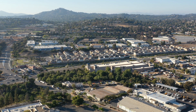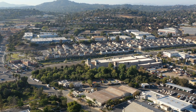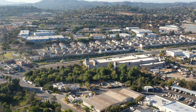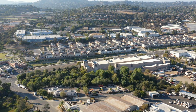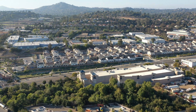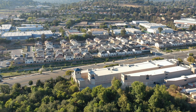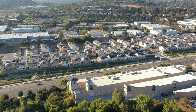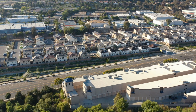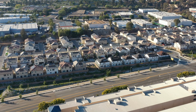Hello everyone. This is another update as of Saturday, August 7th, 2021. This is a residential housing project update which is being built by KB Homes and Lennar Homes. This project is near completion.